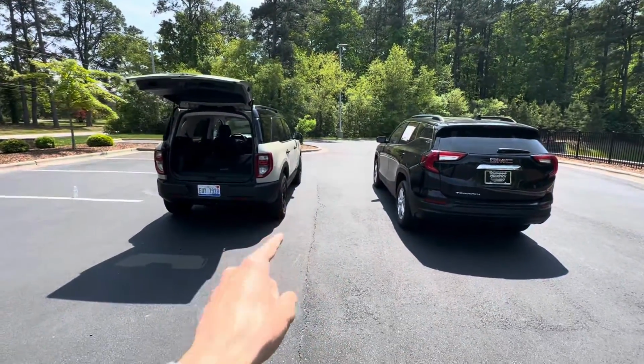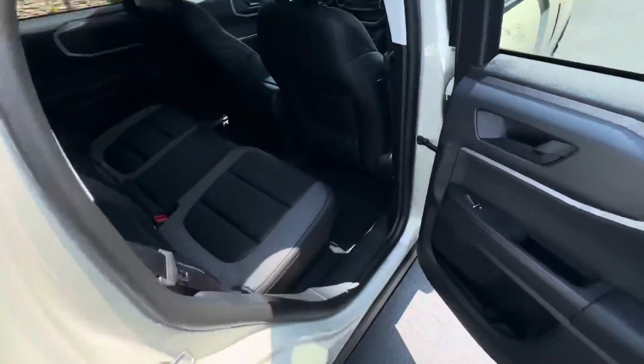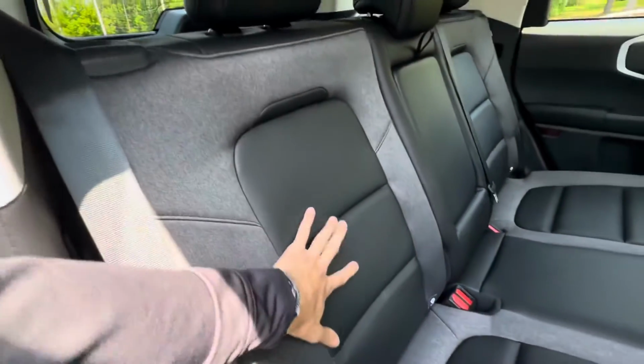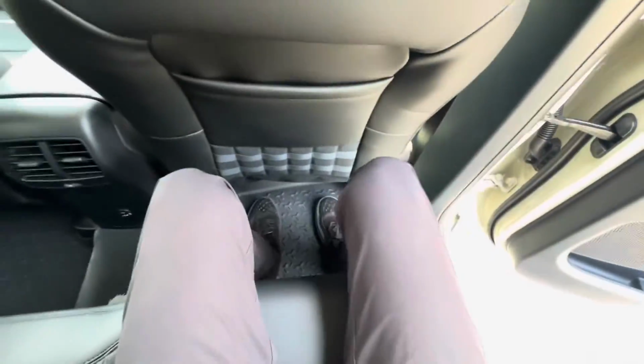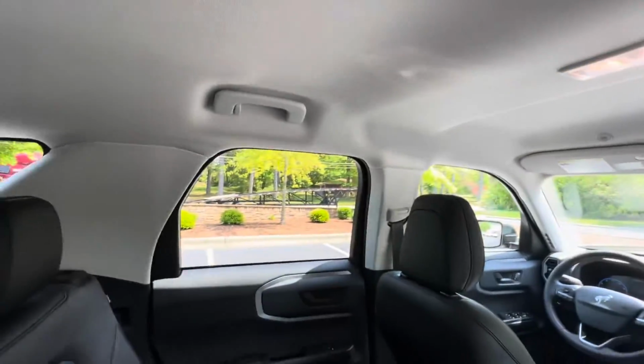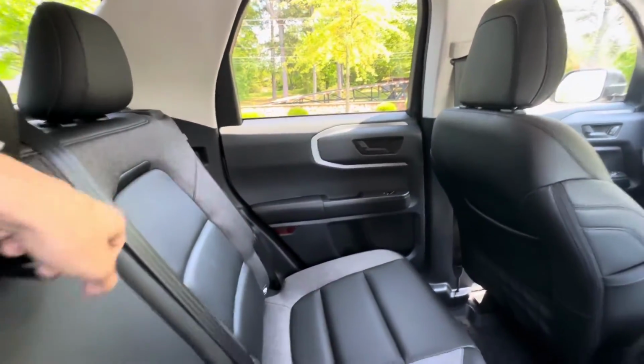Let's go ahead and check out the inside. So first off, we'll move inside the Ford Bronco Sport Big Bend. We have kind of half leather, half cloth seating surfaces here in the back. I'm about 6 foot tall on a good day, so plenty of legroom for me, really good headroom on this vehicle. You can definitely fit 2 full-size adults back here very comfortably.